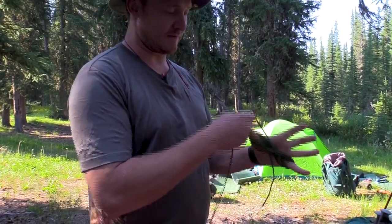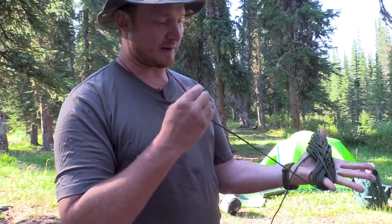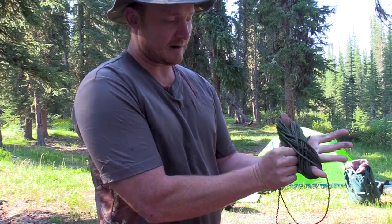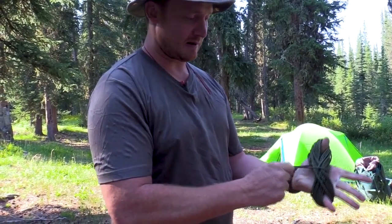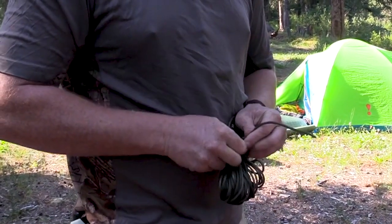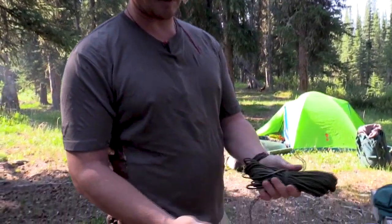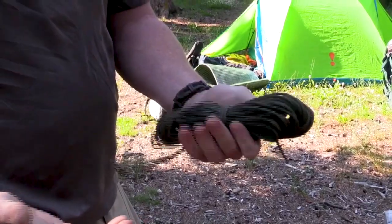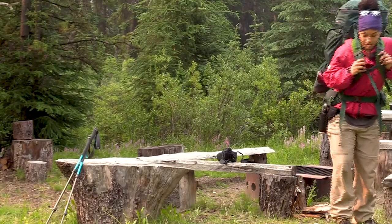And just gonna go back and forth like this. Now I'm gonna bring this one under here and through here in the opposite way. And then I'm just gonna tie these two things together. There we go. Now that's manageable, it won't tangle when I want to get to it, and I can just easily throw that in the pack. So good little trick there to store parachute cord.